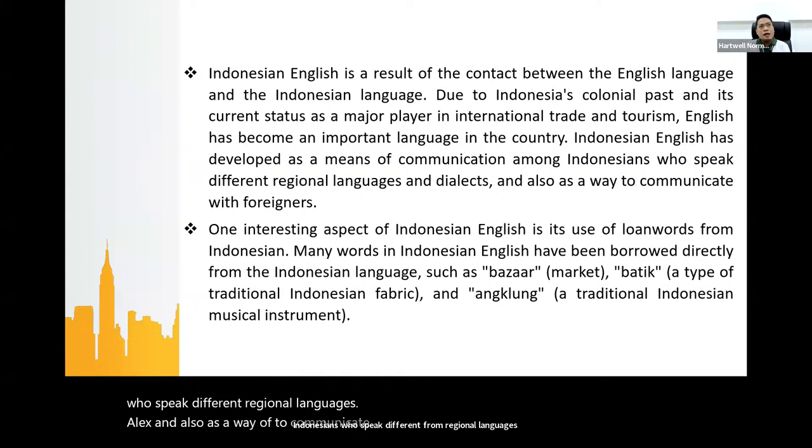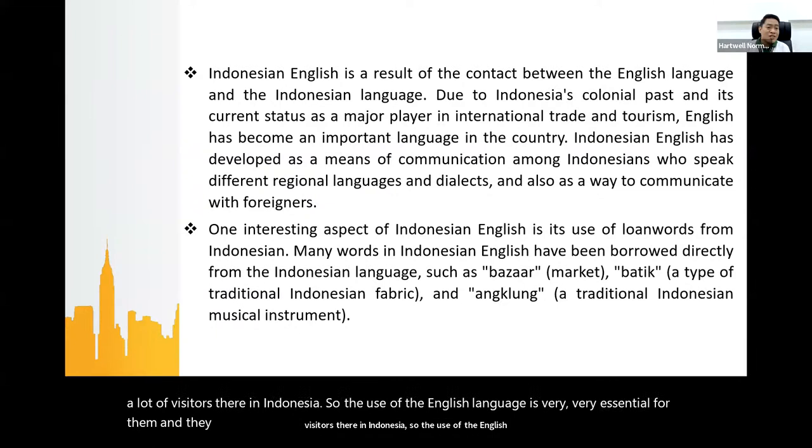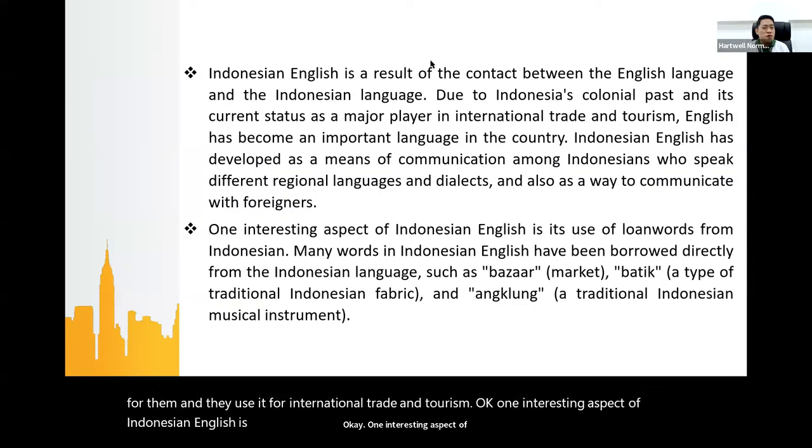There are a lot of foreigners, a lot of visitors there in Indonesia. So the use of the English language is very, very essential for them. And they use it for international trade and tourism, okay? One interesting aspect of Indonesian English is its use of loan words from Indonesian.